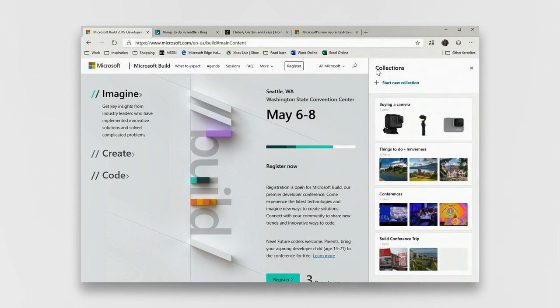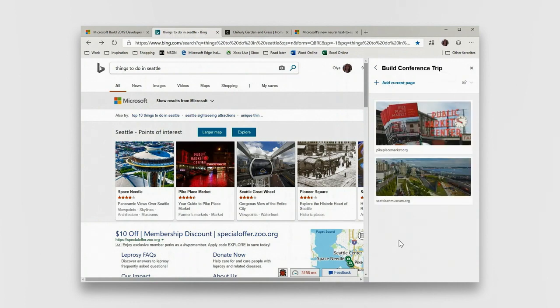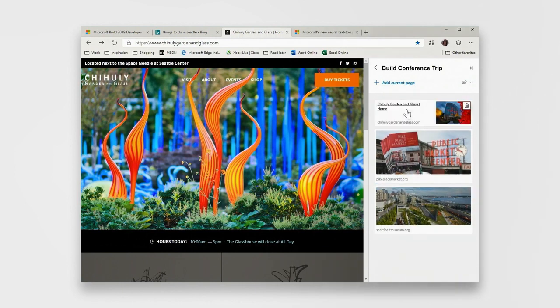Now, Collections can also help in a travel scenario. So let's say you're traveling to the Build conference and trying to figure out what you want to see in Seattle. So let's say you've already collected some things you want to see in this collection. Now, the Build site also mentioned this Chihuly Glass Museum, so you look it up. It looks really neat, so you're going to add it to your collection. Now, in fact, it looks so neat, you want to go look at it first so you can drag it up to the top of your collection.